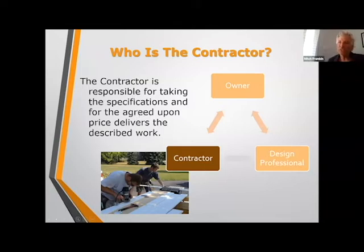And you'll notice I use the term that they're checking for general conformance with the contract. We're checking for general conformance because we're there periodically. We're not there full time, for one reason. And the other reason is the contract with the contractor says that they are required to do the work in specific accordance with the specifications. So the contractor is required to be in complete compliance with the contract and the spec, and the engineer is there to check for general conformance with that.